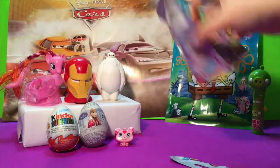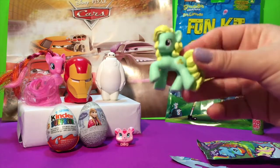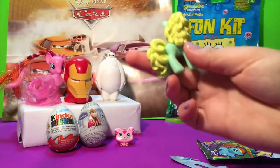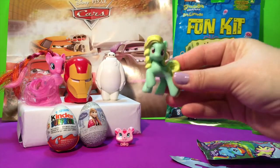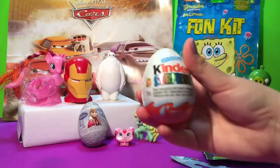Now, plop. Look at her beautiful green and yellow hair. And then she has little strawberries right here. Do you see? Isn't she so pretty with her curls? Wow. Oh, I love My Little Pony. Now, we'll open up this Kinder Surprise egg.